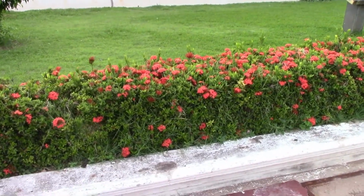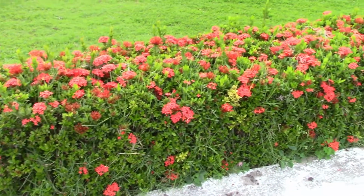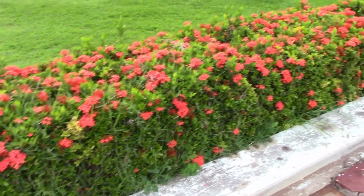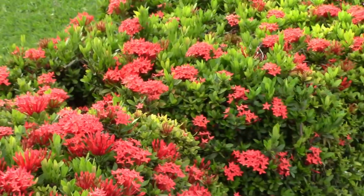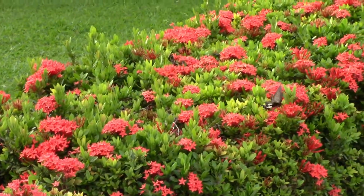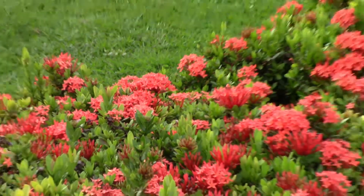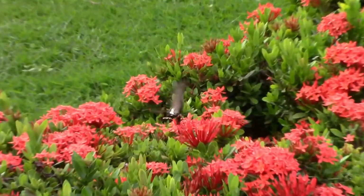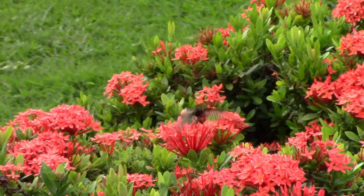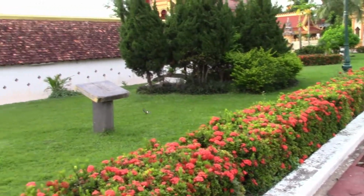And I see this flower. I don't know what the name is, but I see them all around the city. And obviously this carries nectar. So let me show you what I found. There is a butterfly. Beautiful butterfly, and looks like some kind of a monarch. That's so cute, right?